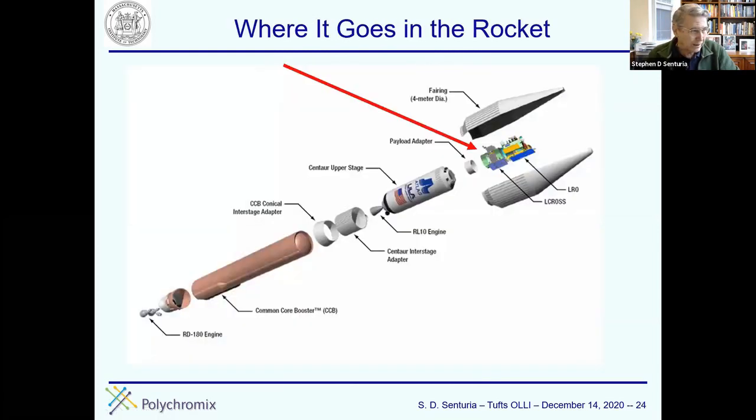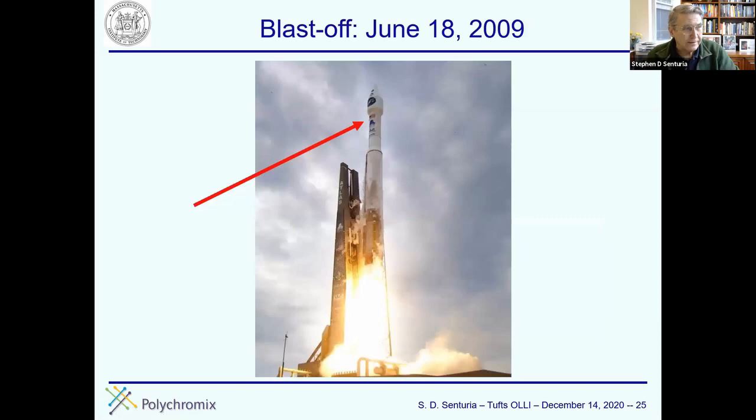Now, where does it go in the rocket? Well, the rocket is mostly engine, lots of pieces of engine. But then up in the payload part, there were 2 things. This LRO that orbits the moon, and then the LCROSS, which is our instrument package. And it sits just on top of various chunks of stuff. The Centaur upper stage. This is the guy that's going to crash into the moon. Okay, are we ready? It's time to launch. And this is where the spectrometers are living while this launch is going on.